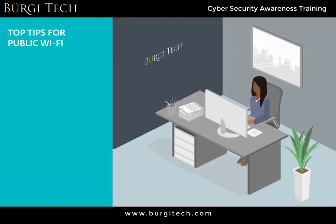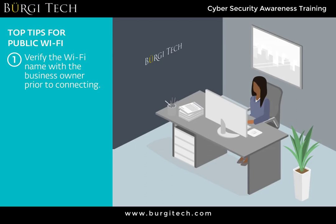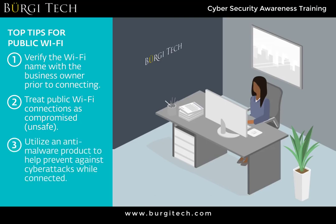The top tips for using public Wi-Fi are: verify the Wi-Fi name with the business owner prior to connecting. Treat all connections on public Wi-Fi as compromised or unsafe, and utilize an endpoint security product to help prevent against cyber attacks while connected.